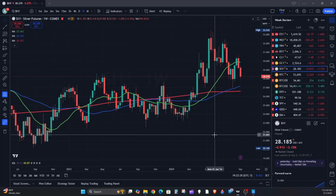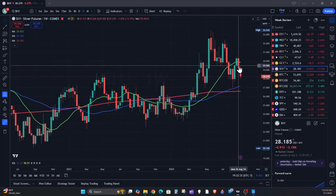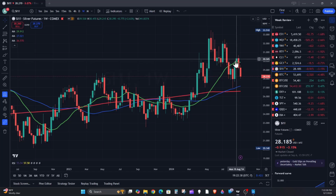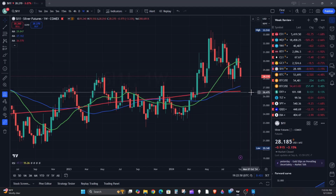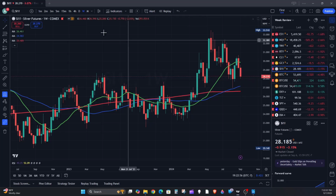The weekly chart looks like this. As you remember, this week right here, this bar, I said we're going down. That's exactly what happened. We barely broke above the 20-day moving average and completely erased this bar. So now we're going lower. $27 is right over here at the 50-day moving average, and possibly the 200. Depends how strong the bears are in silver.